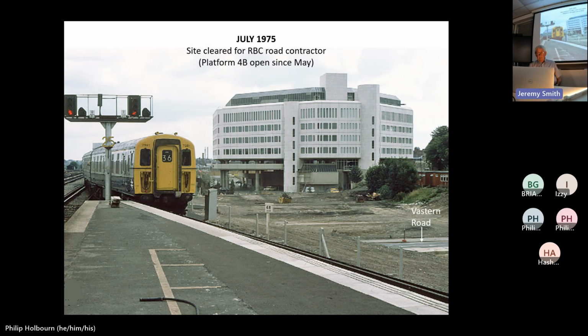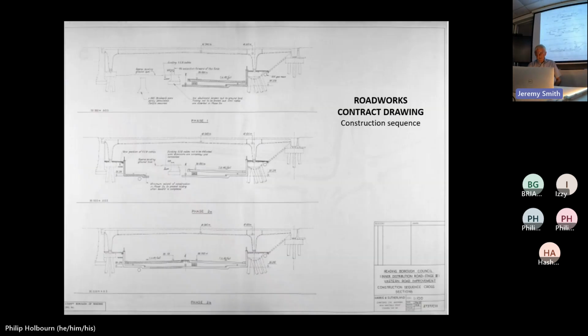So I said, well, who did these people? Oh, they were deposited recently. I said, who deposited them? Oh, Reading Borough Council. So anyway, I took my little camera and took a photograph of the most interesting drawing, which is the staging drawing, which is a bit faint, but you know, these drawings are 50 years old.